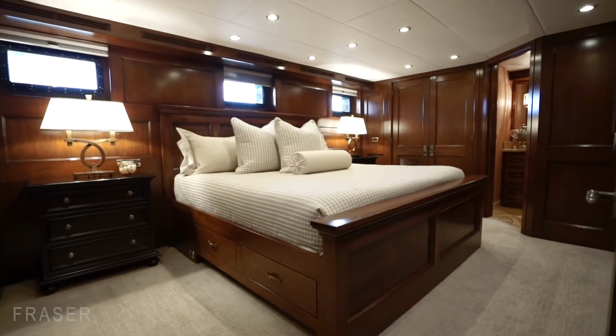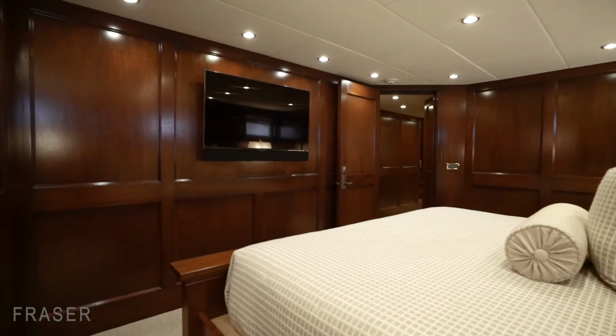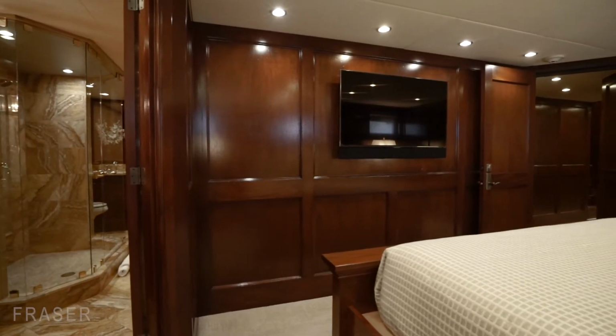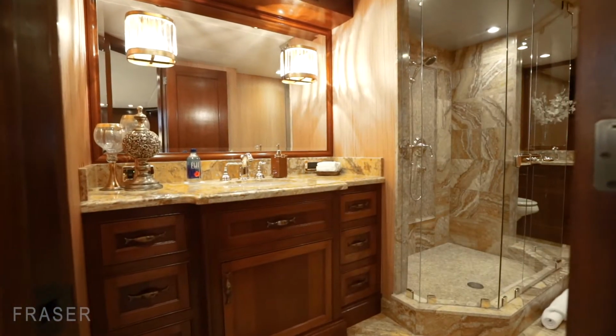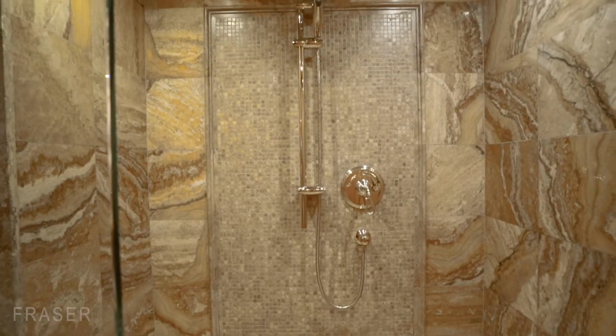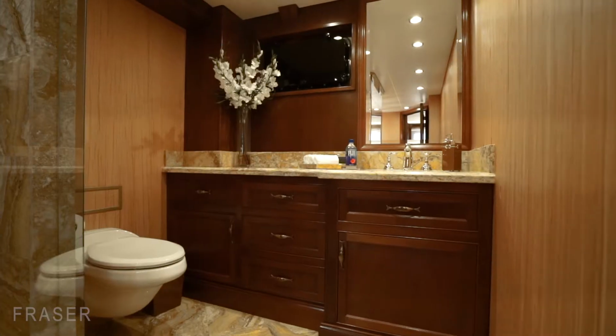And port forward, we've got the VIP cabin, which actually takes up more square footage than that of the master. Big beam width head, shower. Very accommodating for any guest.